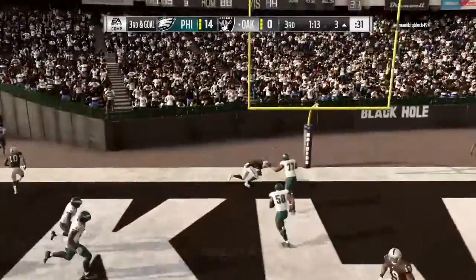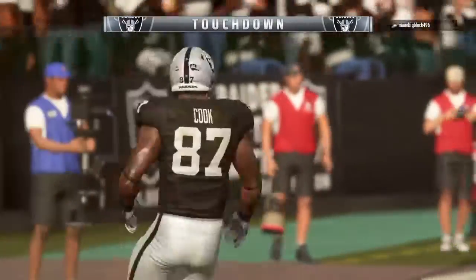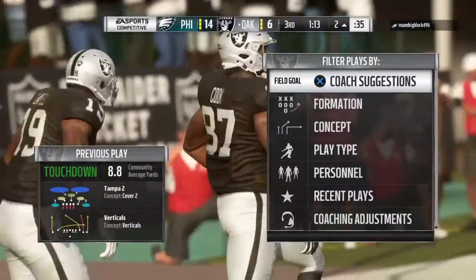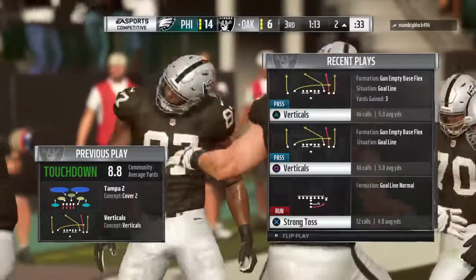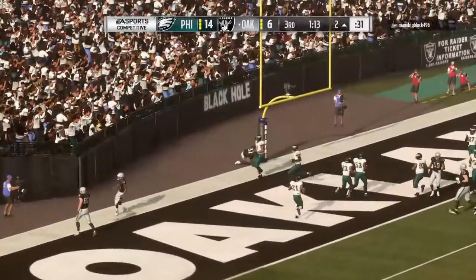Carr now on 3rd and goal. And he's got his tight end, Cook, in the end zone. Touchdown, Raiders. Jared Cook from 3 yards out. And the Raiders have cut it back to within a score.